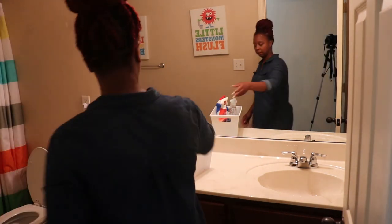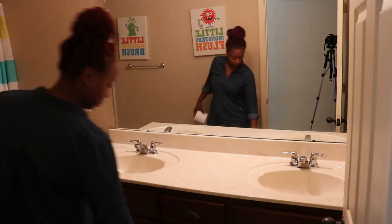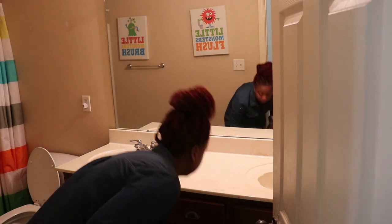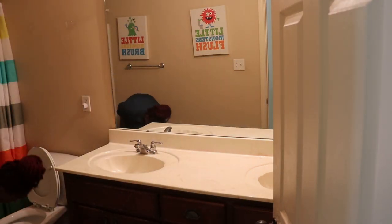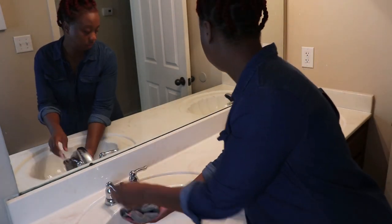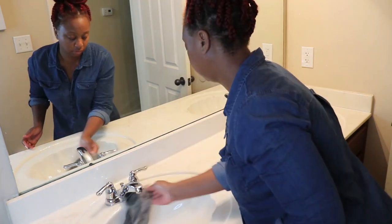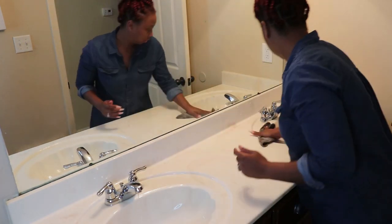All right, so we are going to hop right into the cleaning. I am cleaning the kids' bathroom. They had actually already cleaned it, and I'm saying cleaned with air quotes, because two boys, 14 and 8, cleaning a bathroom. Yeah. But honestly, they actually did a pretty decent job. The sinks were actually really clean. I did have to wipe down the cabinets because they had toothpaste and stuff stuck all over them. So I wasn't surprised by that.